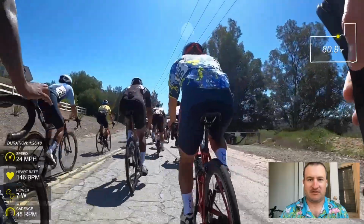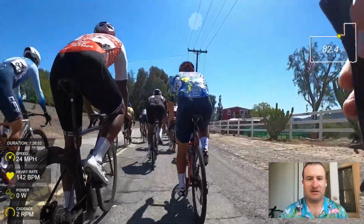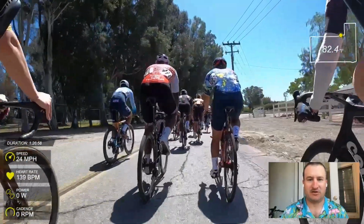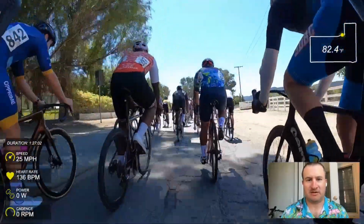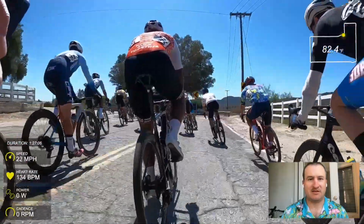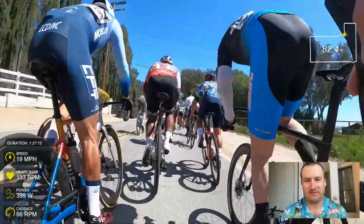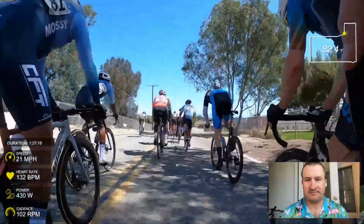The whole field's together at this point. Not too much activity. People take the GC pretty seriously because, as I mentioned, top 5 get money, so everybody's watching the top GC people, and what that did for our field is just kept everything together because, like I mentioned earlier, there's not that many teams in the field, so not much motivation to get a breakaway going.